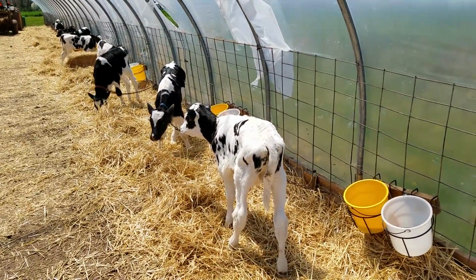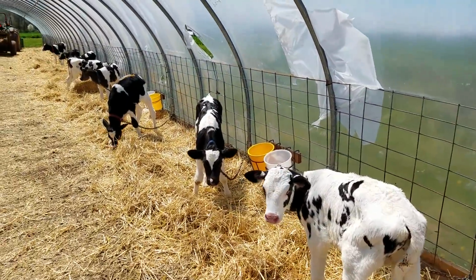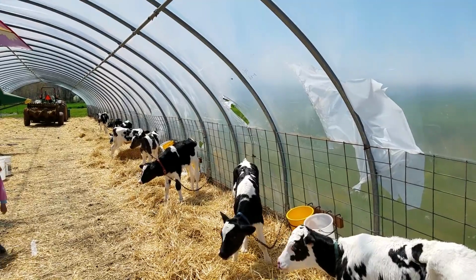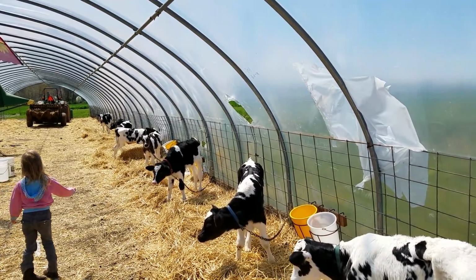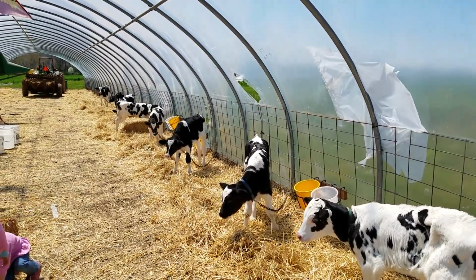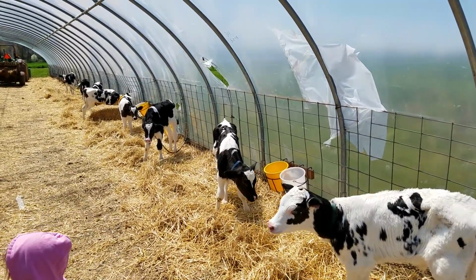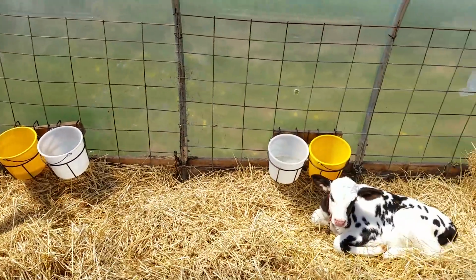I think they're ready for our bottles, but it's not quite time yet. I think it's about 2 o'clock. The biggest reason we start these calves out in bottles, I could go out and buy them at 300 to 400 weights and feed them off, but I like to start them out in bottles. Gives the kids something to do. And a lot of you know the farmer's son, he loves feeding the bottles and taking care of these calves, and we try to do about 20 here at a time for them.